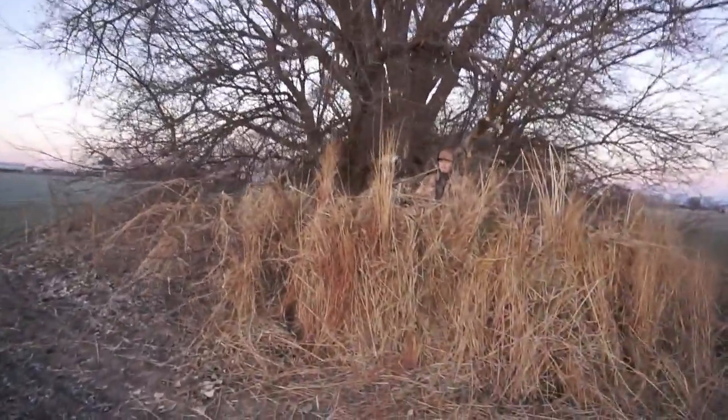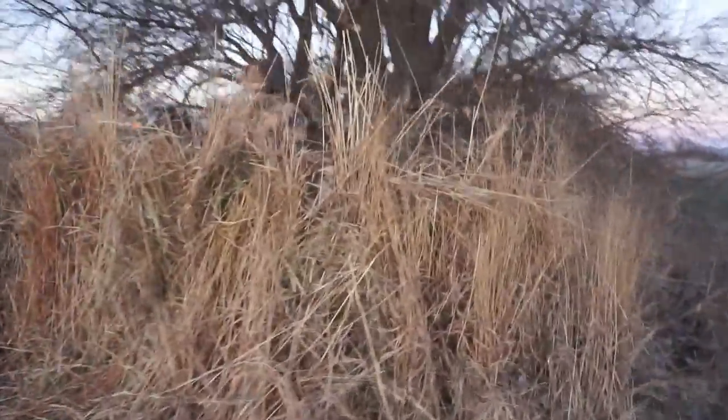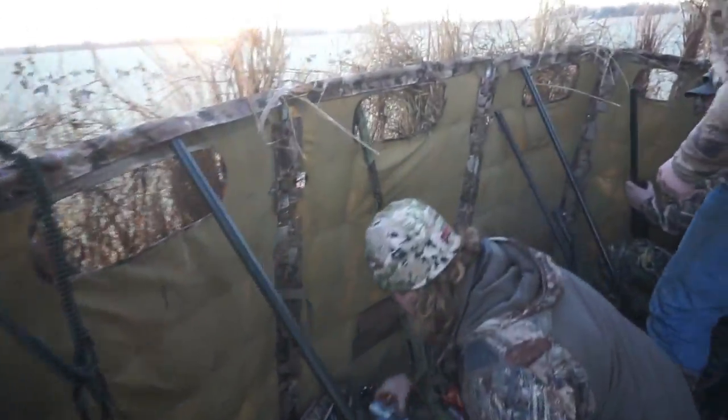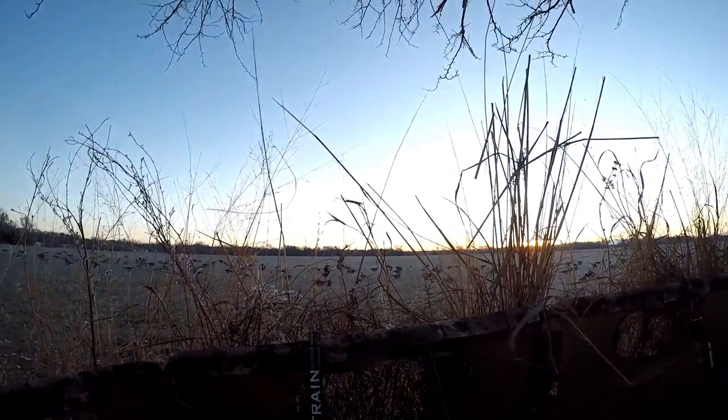This panel blind is looking fierce, boys. Oh, yeah, there they are. Oh boy, we got a group of 5 or 6 coming right at us, haven't even clucked yet, and they are beelining it. I'm gonna give them some calling action.